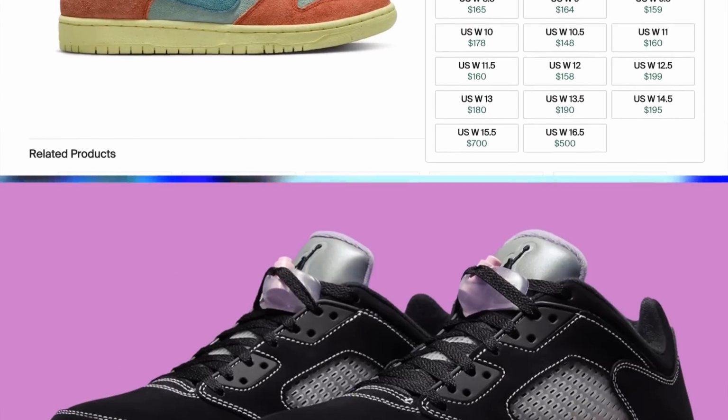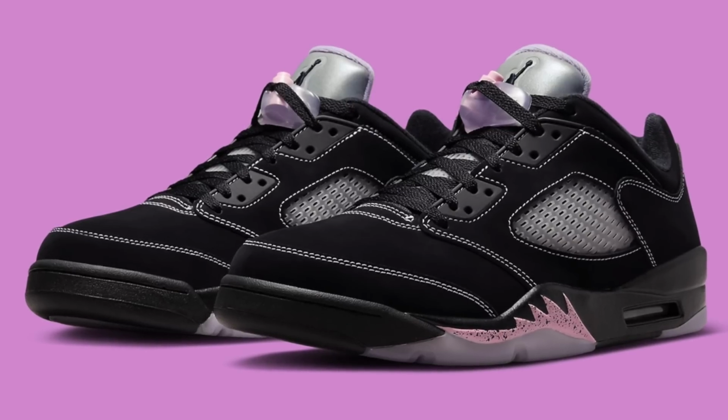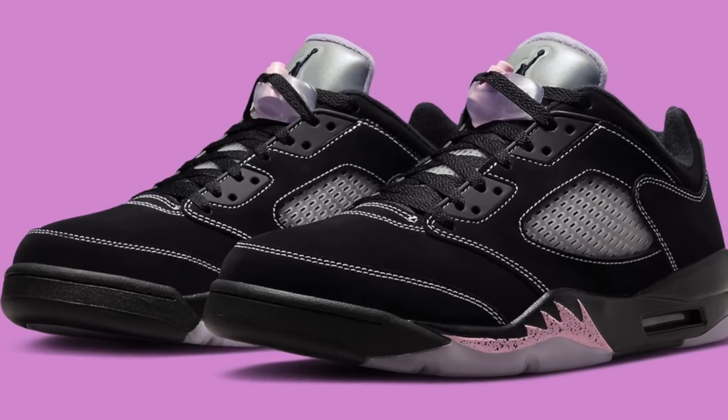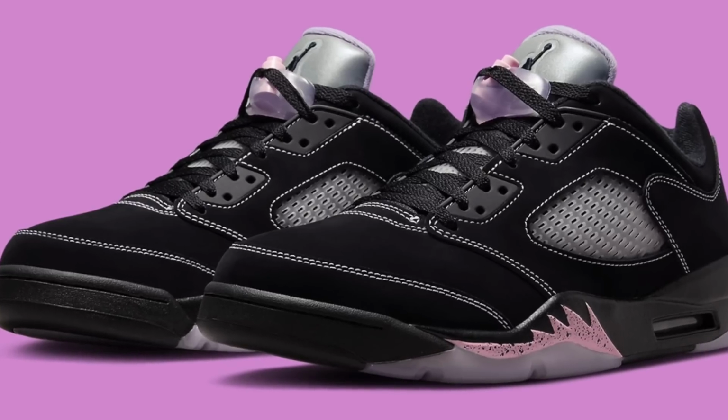Also on the third for $190, the Jordan 5 Low Dongdan will be dropping. Like all Jordan 5 Lows, I'd expect these to be personals only though, and you could probably even grab them on sale if you want them.